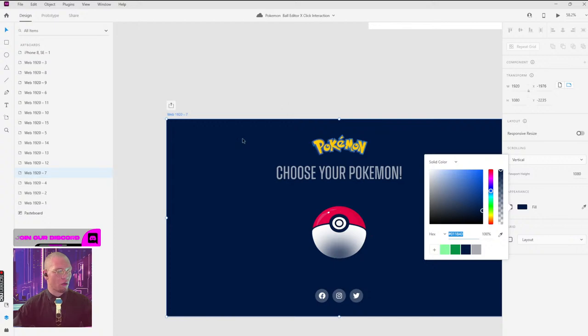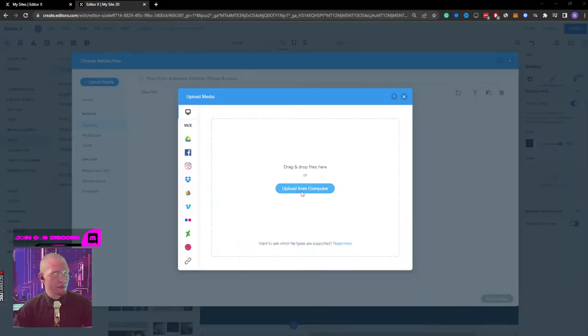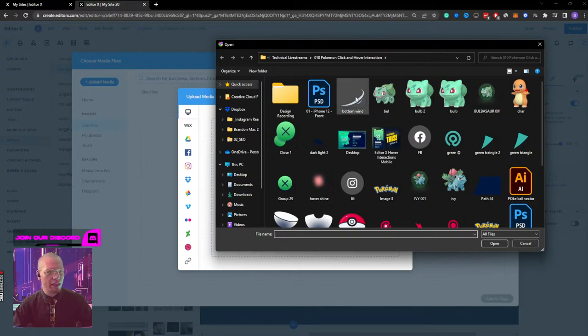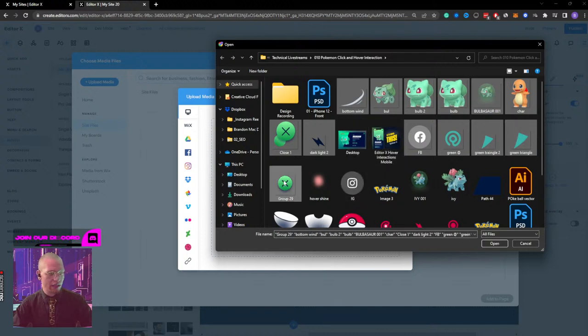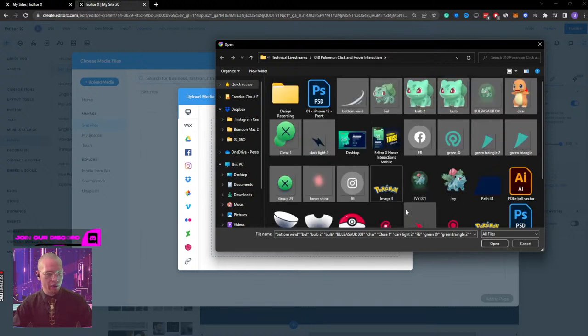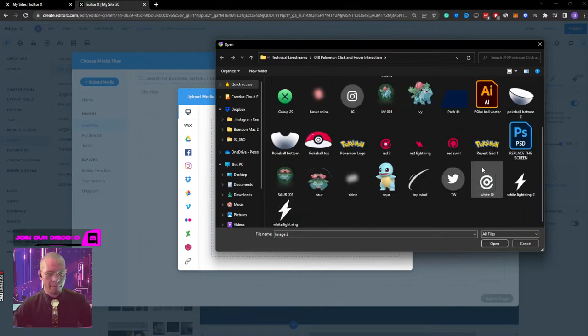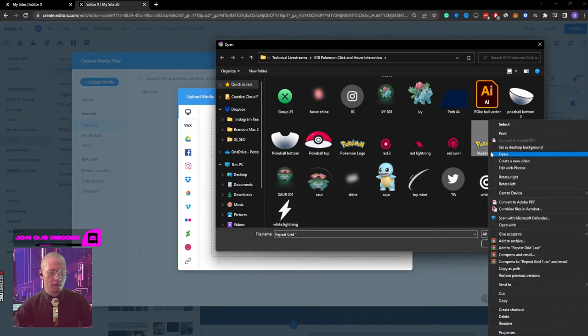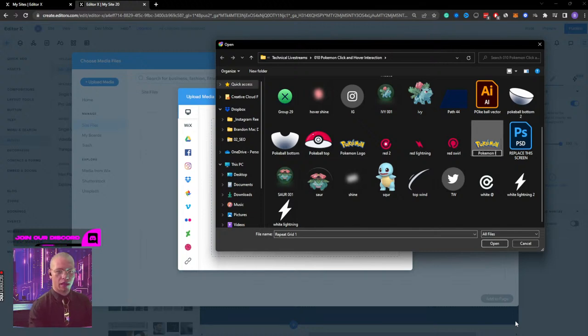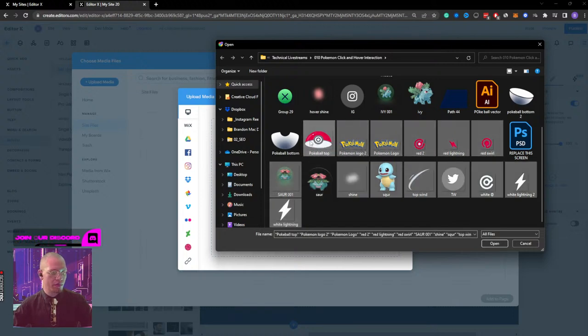So we're going to go ahead and pull in our Pokemon, or actually, let's pull in all of our media. I'm going to go to media, upload media, upload from computer, and we have all of these to upload. I'm just going to select, hold shift. We don't need those thumbnails, and we're just going to select what we need. I'm going to rename some of these pieces. So rename Pokemon logo. All right, Pokemon bottom. So we're looking pretty good. I'll rename this one too, Pokemon logo 2. All right, so we should be good to upload all these pieces.